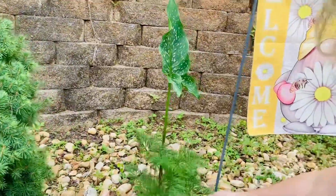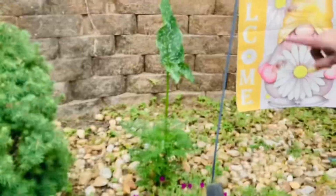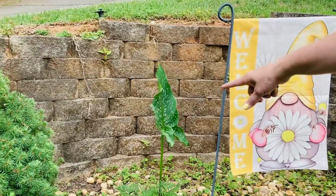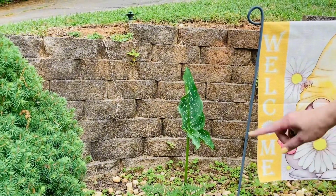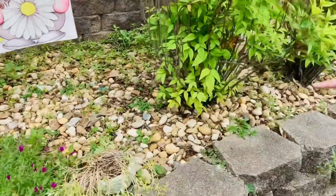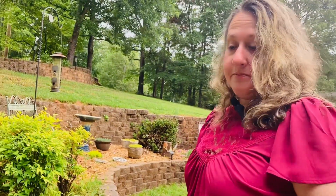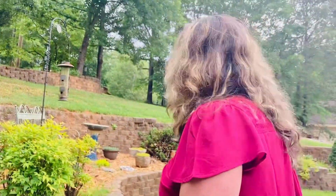I don't know what this is right here. It looks like almost a marigold, but I kind of like it. I'm gonna let it grow and see. It's probably a weed, but this is a calla lily also that never blooms, so I need to put some good soil in there. This thing definitely needs some water. That's the thing about pots in Georgia. Once it starts getting hot, you gotta water them every day.